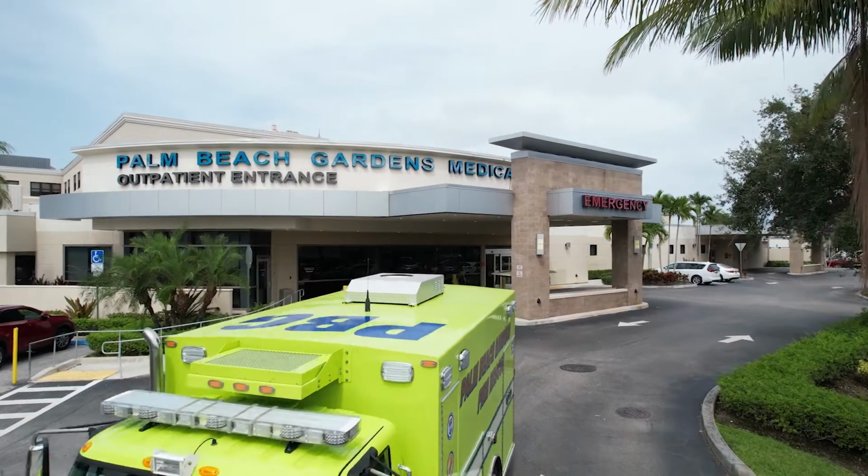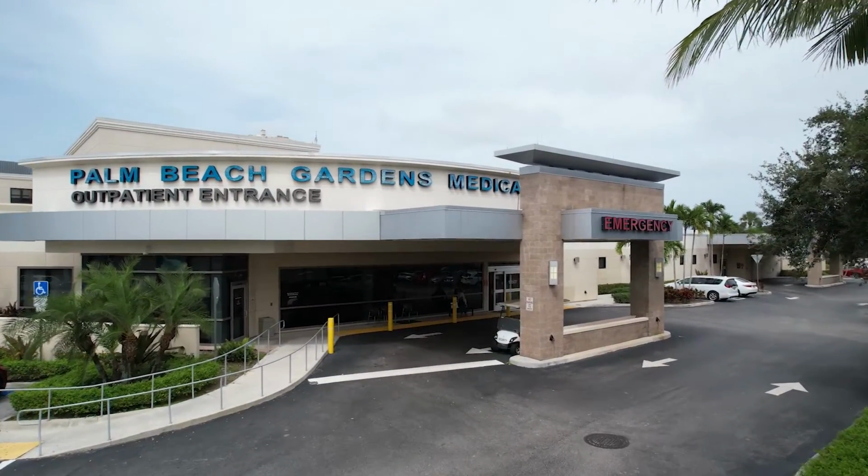So the treatment of mitral valve regurgitation surgically can be approached in a couple of different ways. The very standard, most common approach is a sternotomy, where the surgeon divides the chest bone. However, at Palm Beach Gardens Medical Center, we are able to perform the same operation without dividing the chest bone, by instead making a small incision on the right side of the chest.